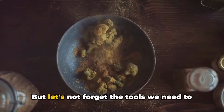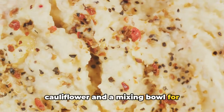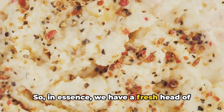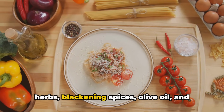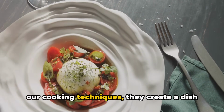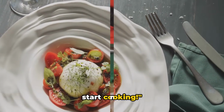But let's not forget the tools we need to bring this dish to life. A baking sheet for roasting the cauliflower and a mixing bowl for combining the cauliflower with the spices and the oil are essential. So, in essence, we have a fresh head of cauliflower, creamy burrata cheese, fresh herbs, blackening spices, olive oil, and some salt and pepper. Basic elements, yet when combined with our cooking techniques, they create a dish that's anything but ordinary. Got all your ingredients? Great, let's start cooking.